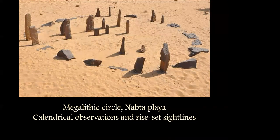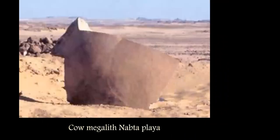People didn't live here. They came here from all over the place. And they also buried the dead here. And one of the things that they've discovered are these cow megaliths. There was a whole cattle thing going on. And what they did is they dug under the ground and exposed blocks of rock, which they would then craft into a sacrificial site for burial and also cow burials in these places.